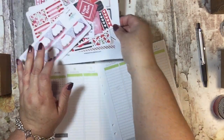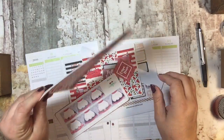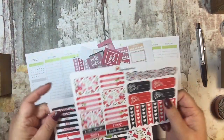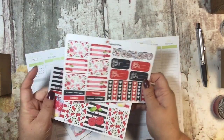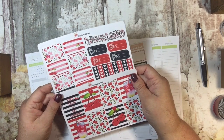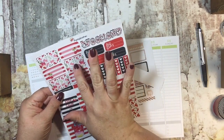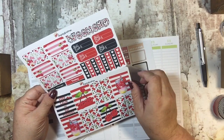I have these really cute cherries from Sugary Gal Shop. I just loved them, and I thought, ooh, I'm going to use these for sure. The only thing is, I wish that these were a little lighter like these half boxes are in the middle, because they're kind of hard to write in.